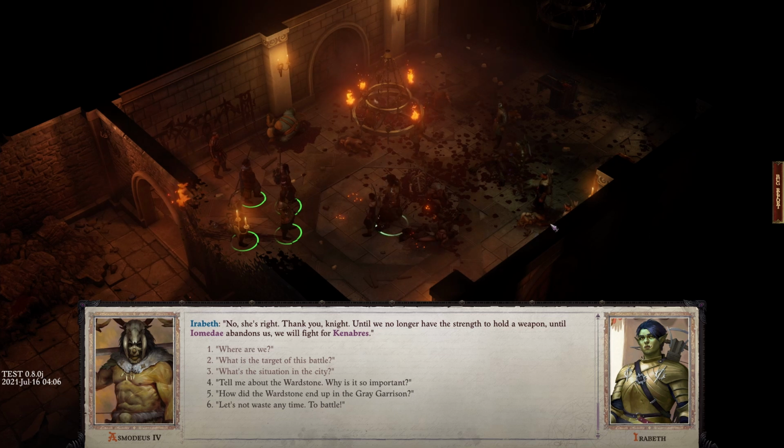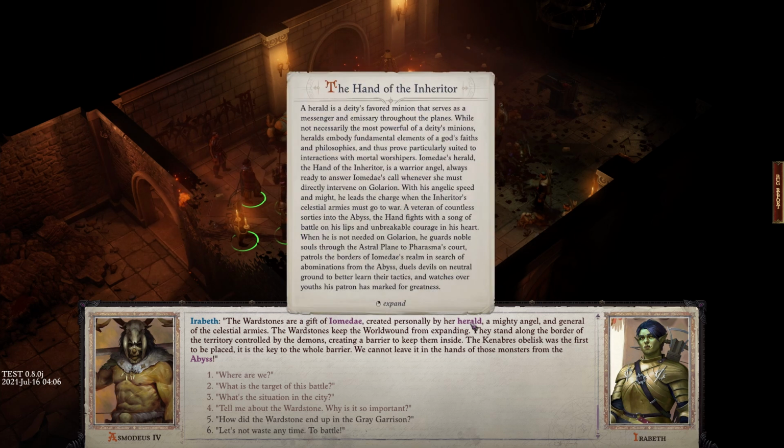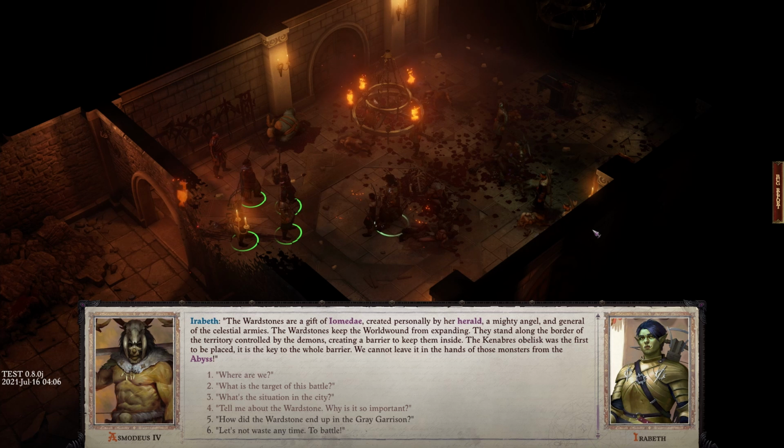Thank you, Knight. Until we no longer have the strength to hold a weapon, until Iomade abandons us, we will fight for Canabres. Tell me about the Wardstone. Why is it so important? The Wardstones are a gift of Iomade. Created personally by her herald, a mighty angel, and a general of the Celestial Armies. The Wardstones keep the Worldwound from expanding. They stand along the border of the territory controlled by the demons, creating a barrier to keep them inside. The Canabras Obelisk was the first to be placed. It is the key to the whole barrier. We cannot leave it in the hands of those monsters from the Abyss.